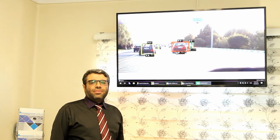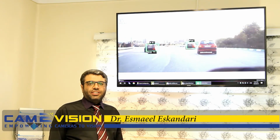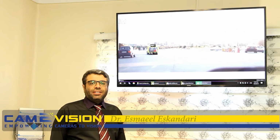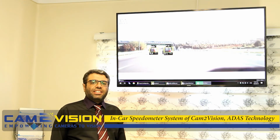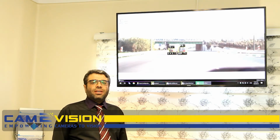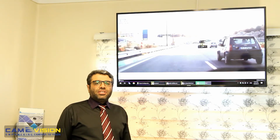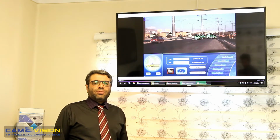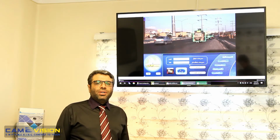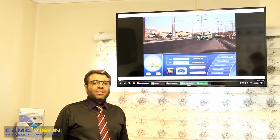In 2007, for the first time in the world, by using stereo vision technology, we developed an in-car speedometer system for some invisible police activities to enforce the law for offender drivers. It can measure the distance of passing vehicles in front of the stationary and moving police car to it, reading their plates and measuring their speeds.